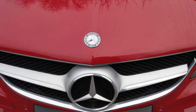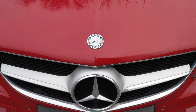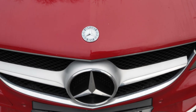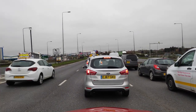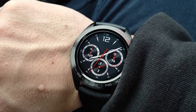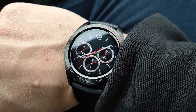It's nothing like the sound of the four-cylinder diesel in the morning. Dimitri, start the engine. Oh yeah. First of all, we gotta get to central London somehow, but you can see what's going on right here. By the way, I'm gonna be tracking my physical activity on the Honor Watch Magic picking up the car, so stay tuned for the full review real soon.